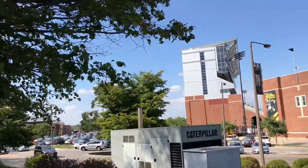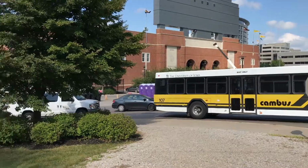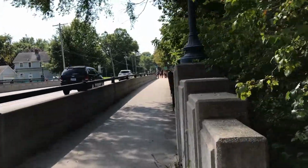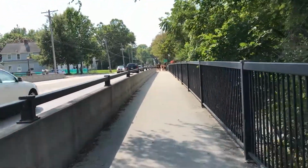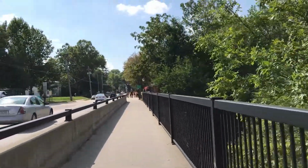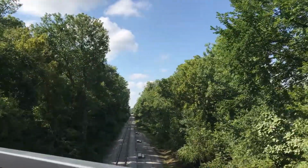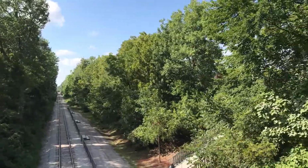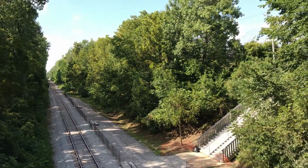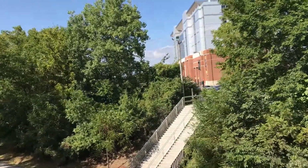So we came from the stadium parking area. I took the gravel rather than this congested, busy road. And we're going to turn right here on Melrose Avenue, and take this overpass bridge, which goes over the railroad, and that's where the train comes in on game days. You can see those platforms where people can get off the train, stairs, people go up, and then that's where the guardrail is being put in.